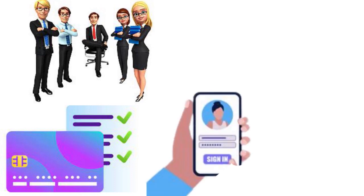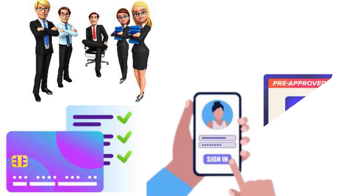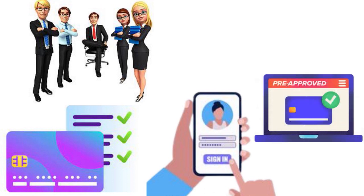What will happen is, if you log into your PenFed account, in your PenFed dashboard, you will see a link for whatever credit products you pre-qualify for. Every now and then they send this to members just to encourage them, to give them offers they might qualify for. And so if you see a pre-approval, honestly, you have nothing to lose.